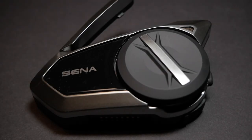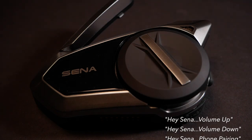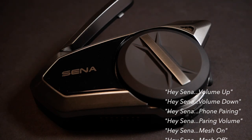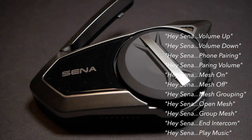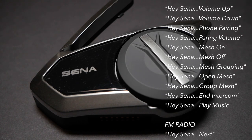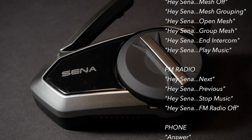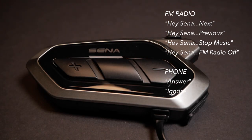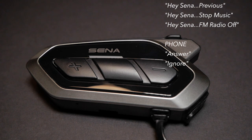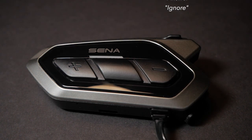Another big convenience and safety feature of both the 50S and the 50R is the ability to control many of the features using voice commands. This allows riders to keep their hands where they belong, on the handlebars while riding. It's a very cool feature and it works very well. You basically speak the words into the microphone, "Hey Sena," and follow it with a command.